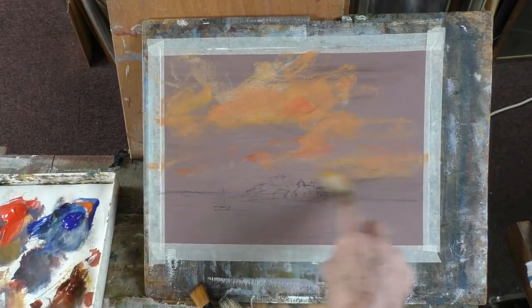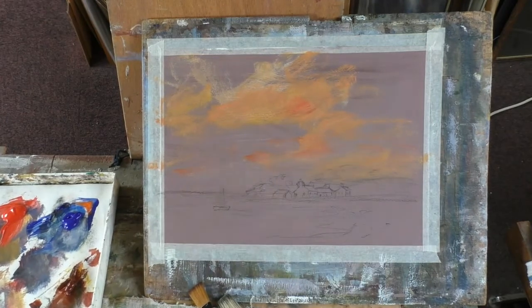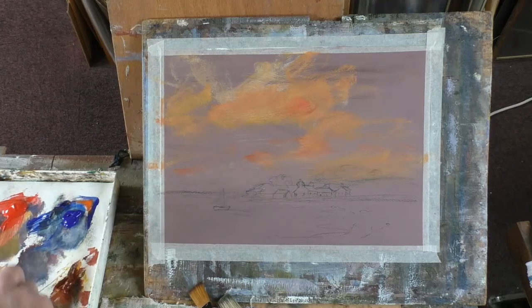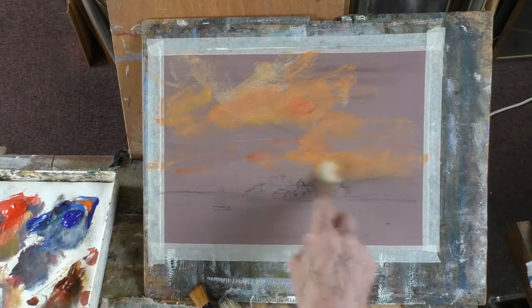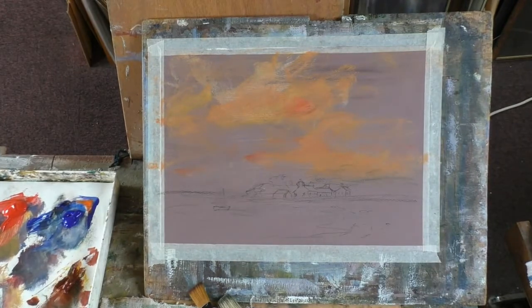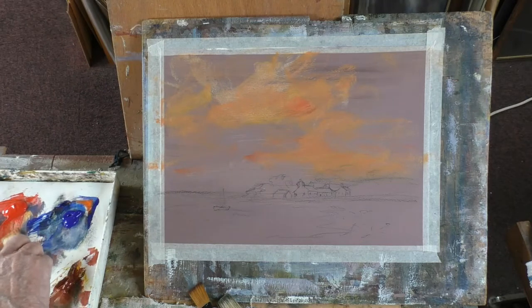Behind those trees. Maybe the trees are a bit big, but we'll just reduce and get rid of them. Plenty of water, but just keep your brushes clean and dry. Otherwise, a little bit of white in there.